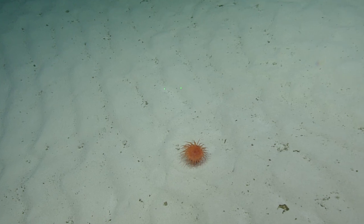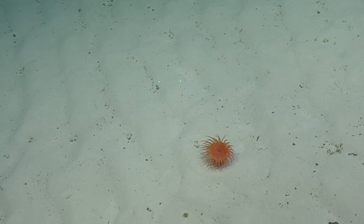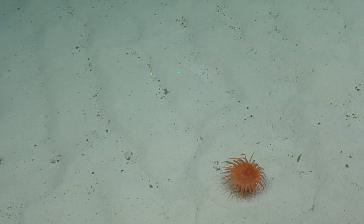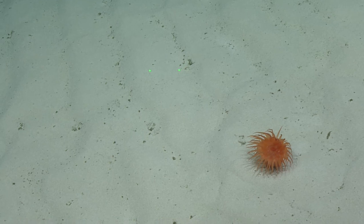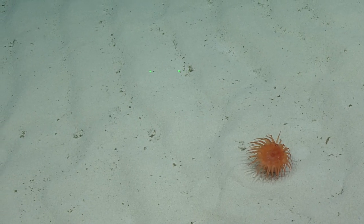This is an anemone. It's a little unusual to see them just out in the middle of the sand like this. Sometimes they'll have a polychaete or something like that living on their oral surface.